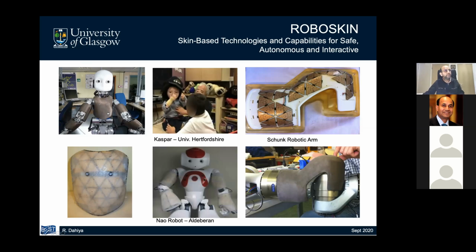Examples shown here are iCub. That's the chest of the iCub. Another robot is Casper, which is used to teach or train autistic children. A commercial robot now here, at that time Aldebaran, but now it's SoftBank. And shrunk robotic arms. So various types of robots in different sectors were covered with the skin. This was evaluated, and this is still used in many labs. So the project is concluded.